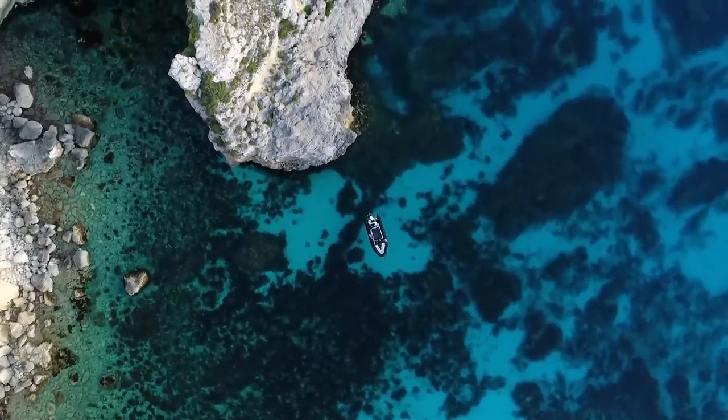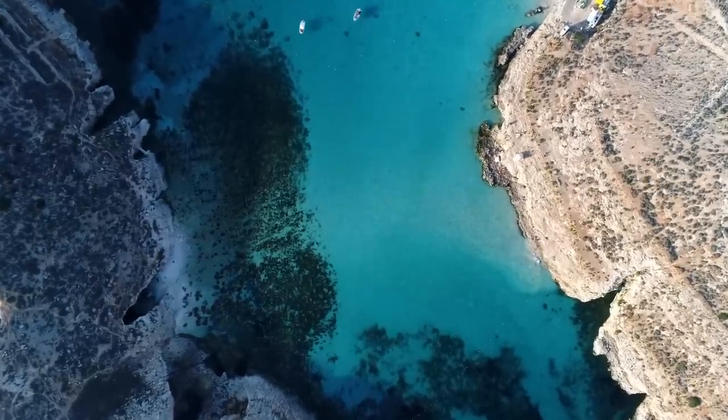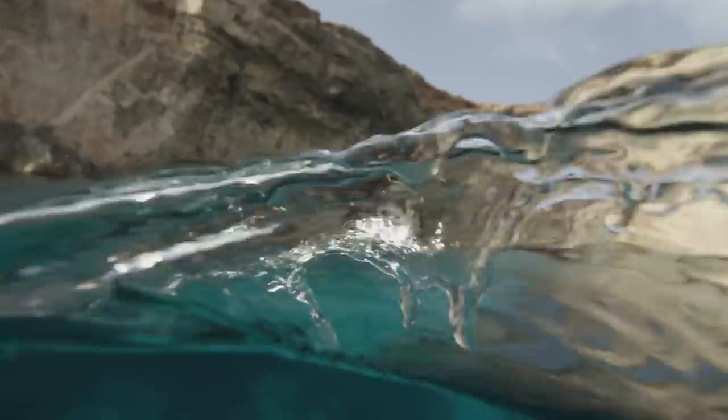Now, let's look a little closer at this 3.5 kilometer island and discover what it has to offer both above and below the sea.